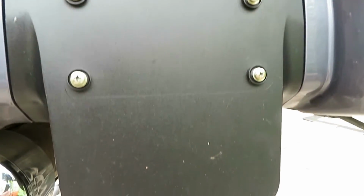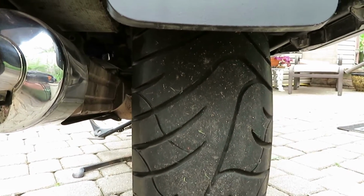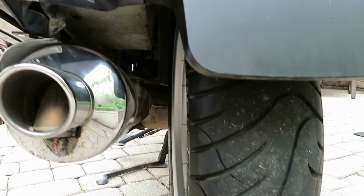Shark bike has 48,280 miles on it. It's got a clean title. You can see the condition of the rear tire there. It's still quite usable.